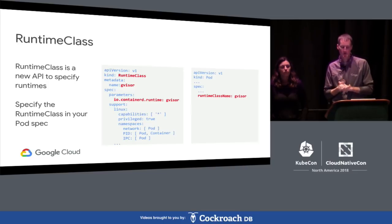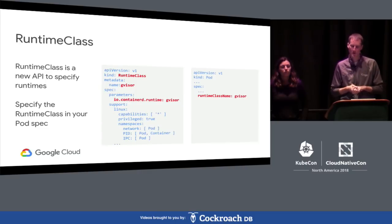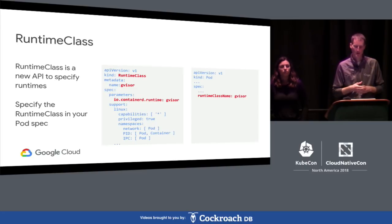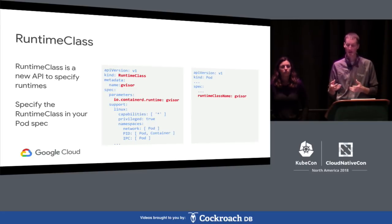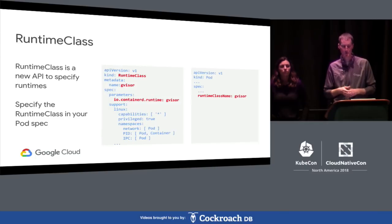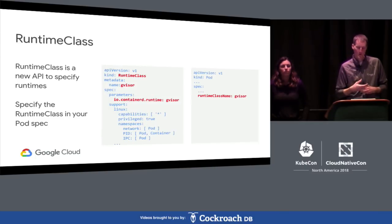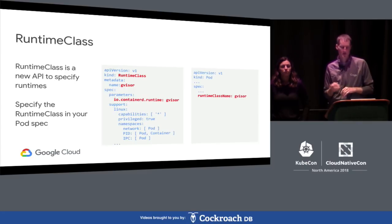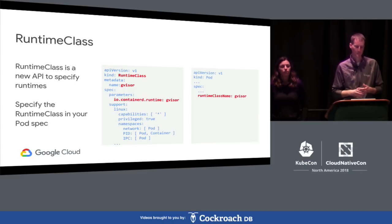This is a new feature that's been introduced as an alpha feature in Kubernetes 1.12. The initial implementation provides a runtime selection API, including a way to select a sandbox technology that you want to use for an individual pod. It's implemented as a custom resource definition, CRD, and it's defined as part of the pod specification.